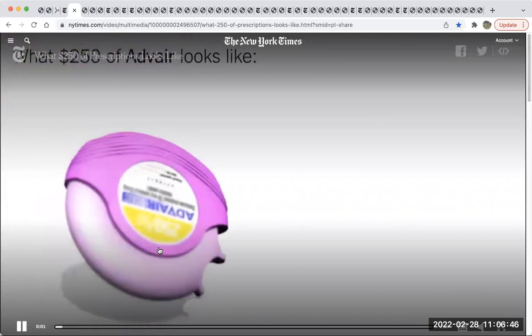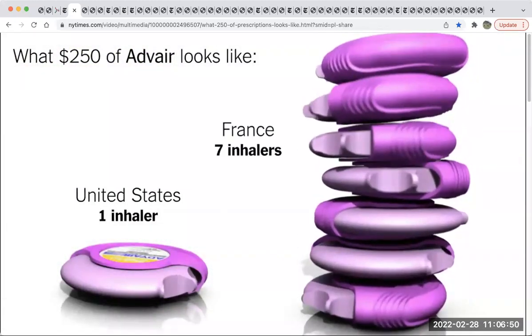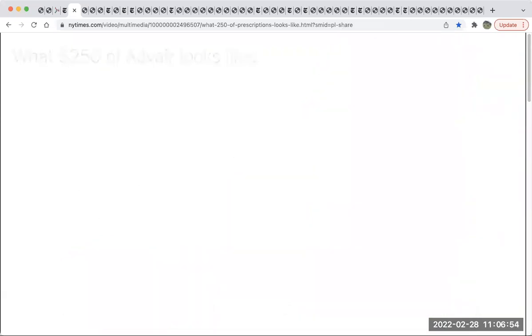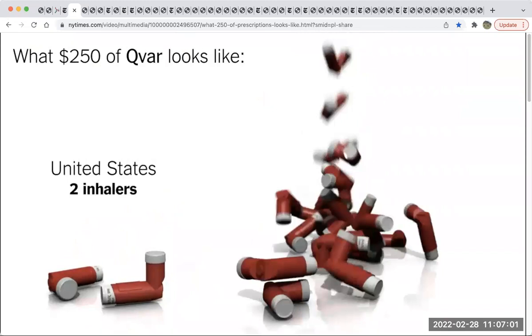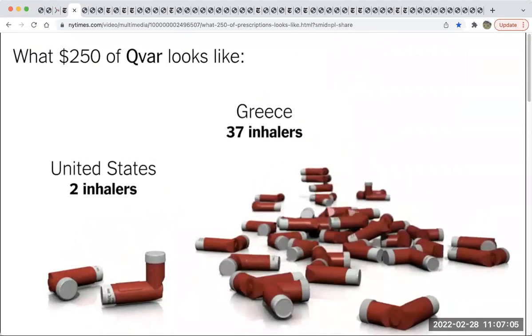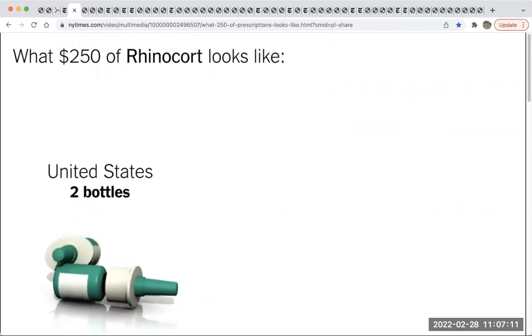Same different example. For $250 in the United States, you could buy one inhaler. France, you could buy 7. Different type of thing. 2 inhalers. 37 in Greece. Just let this play for a couple more seconds. Different type of medicine.